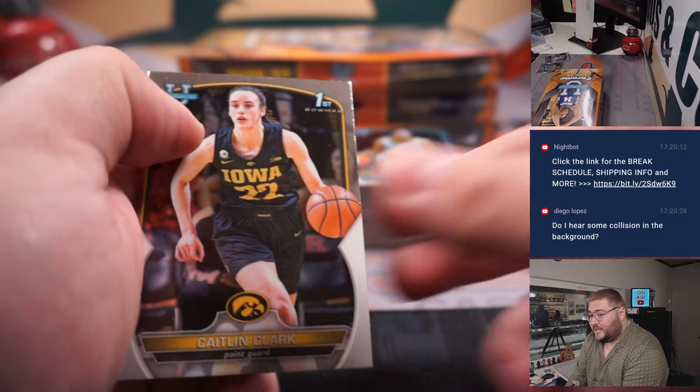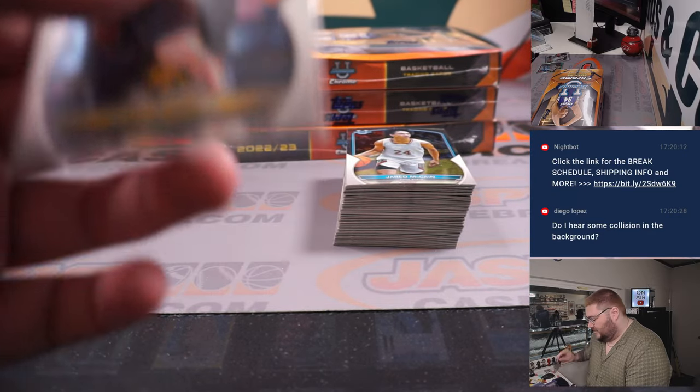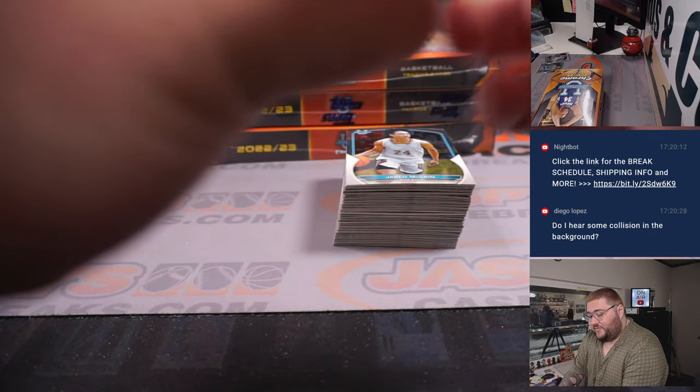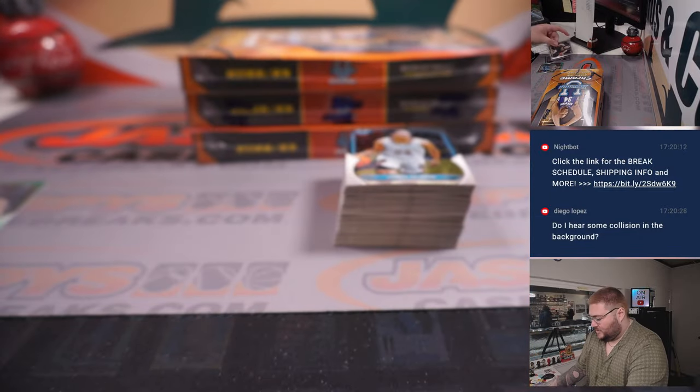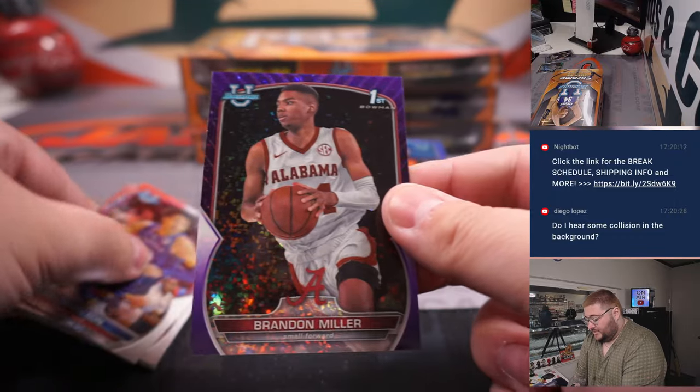Invicta, Chris Livingston, and our first Caitlin Clark going to Paul. Got C from the free spot. Nice one there. See if we can get some color on Miss Clark. That's a nice color right there.